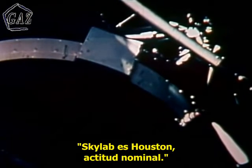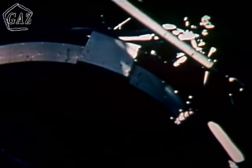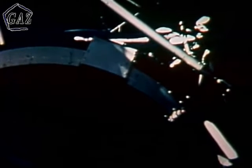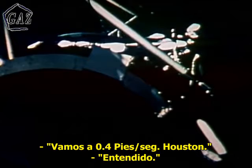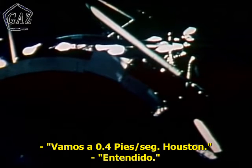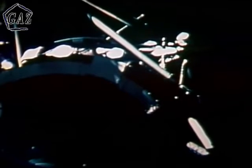Skylab, Houston, we're in that hold CMG. You're go for undocking. Okay, stand by. Roger. Okay, we're free. We got 0.4 of a foot per second, Houston. Roger. Bye-bye, Skylab.